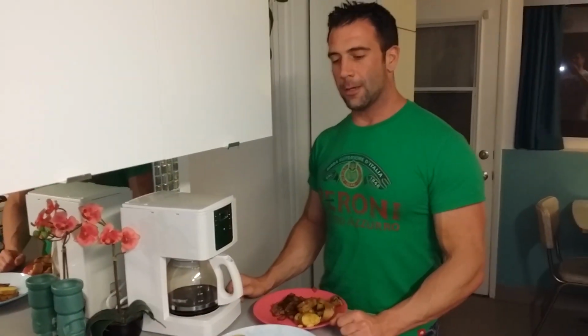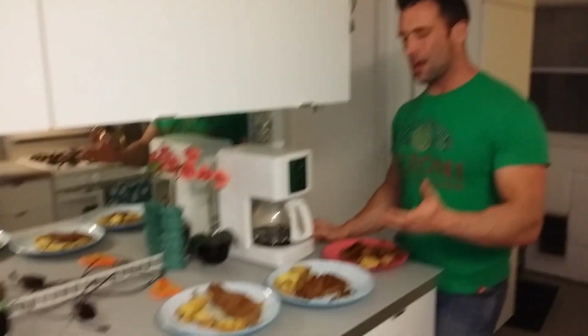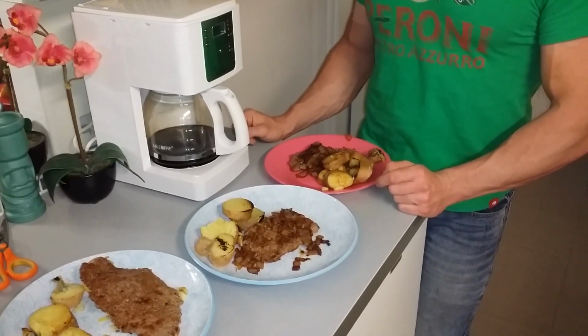So here we got the finished product. I cooked about 5 different portions. We got about 6 to 8 ounces of meat in each plate. I didn't weigh it out, so don't try to crucify me for it. I'm trying not to curse here. We got our sweet potato fries in there. That's probably about 46 ounces of sweet potatoes. So what you're probably looking at here is about 40 grams of protein, probably a good 35 grams of carbs, and probably about 10 to 20 grams of fat.